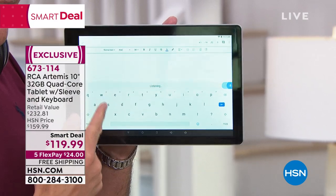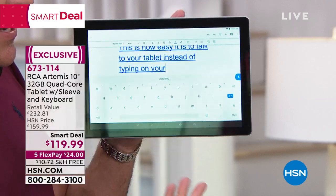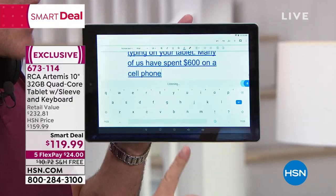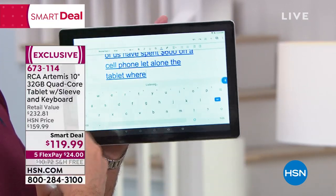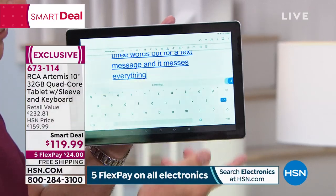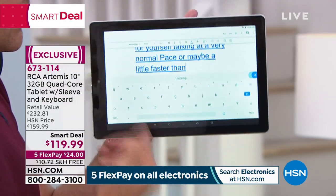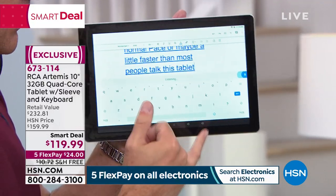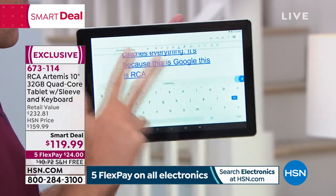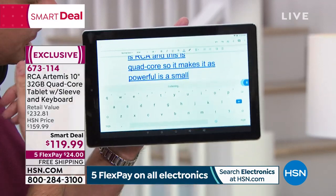This is how easy it is to talk to your tablet instead of typing on your tablet, period. Many of us have spent $600 on a cell phone, let alone a tablet, where you try to talk to it and you get two or three words out for a text message and it messes everything up, period. You can see for yourself, talking at a very normal pace or maybe a little faster than most people talk, this tablet catches everything, period. It's because this is Google, this is RCA, and this is quad core. So it makes it as powerful as a small on-the-go computer, period.